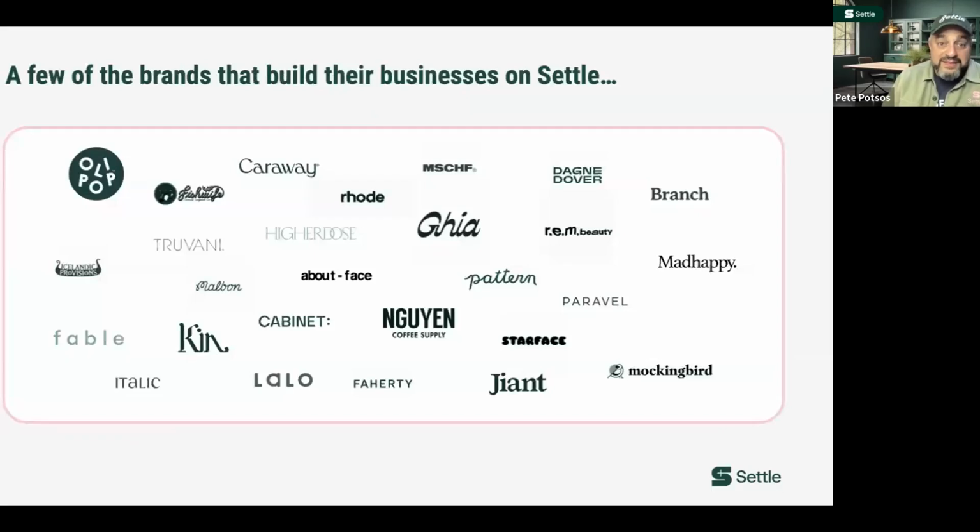Here are some of the brands. Some of these are great Ledger Guru clients, but some great brands on here. This jacket, this Affinity jacket, one of our brands that we work with. A few others are on here too. So we've got some great brands that have trusted us for over the years, and we've helped them grow, and it's been fun to do that and be a part of that.